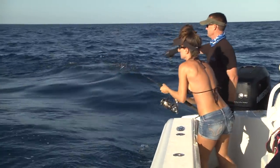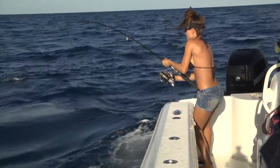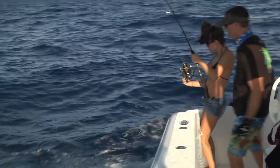All right, you see what he's doing? He's swimming all over the place, swimming at the motor. So you're gonna control him one time, and I'm not even gonna attempt to grab him when he's in this position.